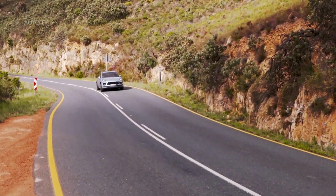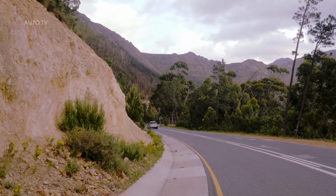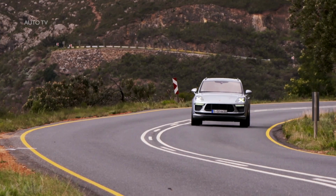The brakes are no less remarkable. There is a firm, aggressive feel to the pedal, allowing you to confidently tip in the stoppers all the way to the point where the anti-lock begins to cycle.